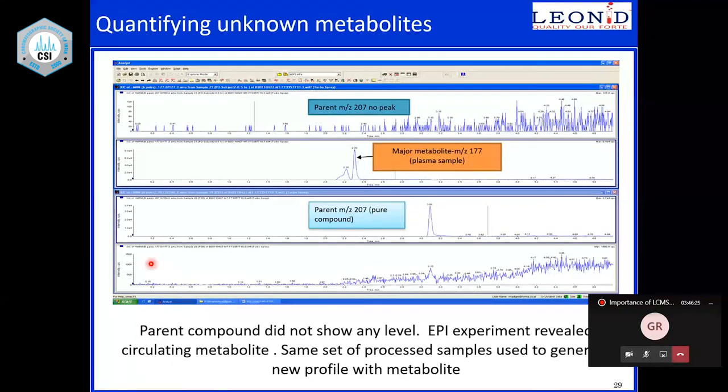So I quickly reanalyzed my same sample using this 177. I immediately got the results. It is not matching to the parent. It is a different thing. So using this information, I could save that study. Because animals, you are using them and ultimately you are culling them. So it is not fair if you don't get information out of that data.